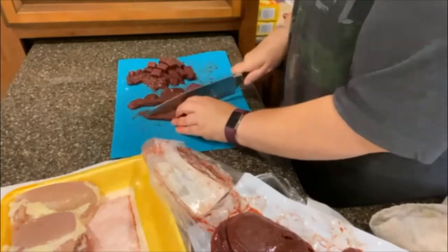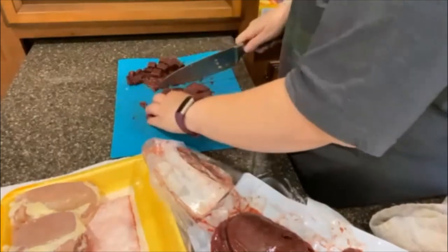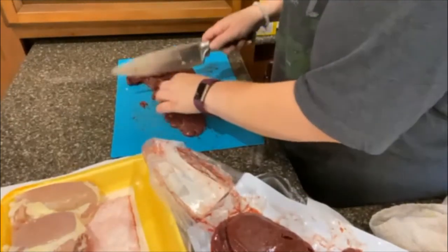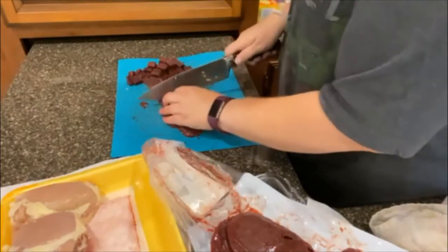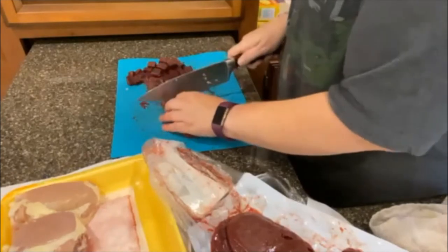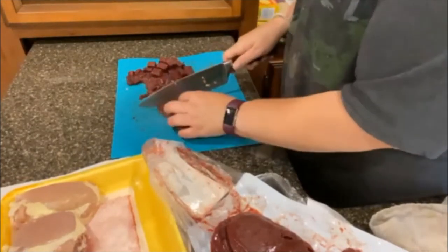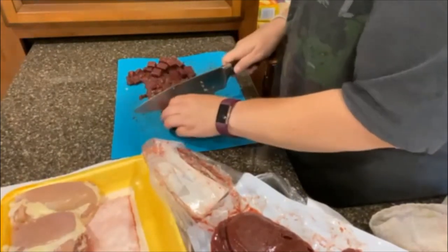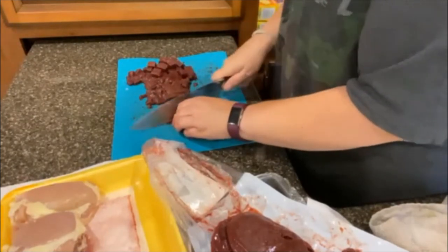Well, this is going to be your favorite part, though, isn't it, guys? Because it's the nastiest part. I mean, I already know they love liver. I don't know if they're freeze-dried or just dried or what. There's some liver treats that they just go nuts over.